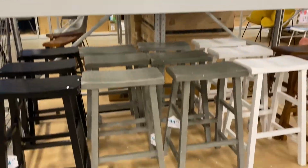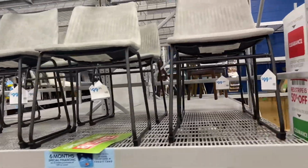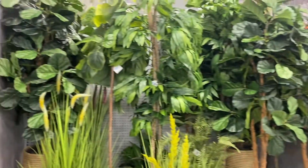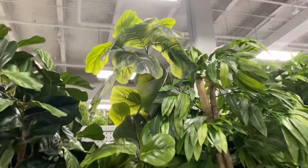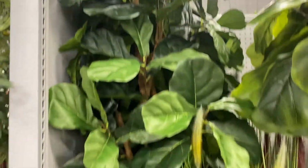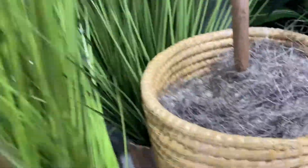Lots and lots of little stools and chairs. We have this one. It's very pretty. Comes inside a basket. It's $169. This one also comes inside a basket for $129.99. This one must be my favorite one. We have these with these nice. This one I don't seem to see the price. Oh, right here. $69.99. This one's very pretty.